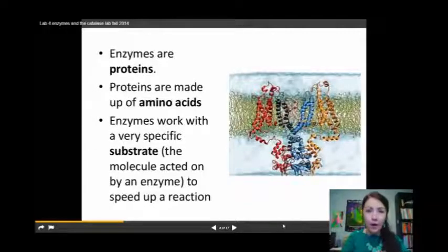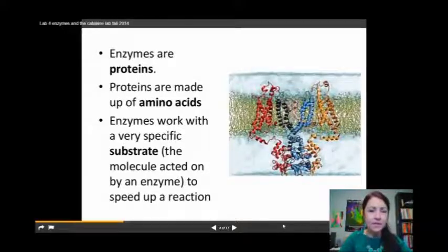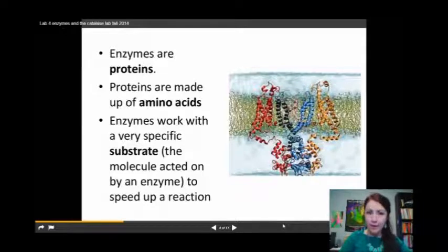So what are enzymes? I think that enzymes are something that's really difficult for students to understand because it's one of those words we don't really use that often. Unless you are a diet guru, you may not be thinking about the enzymes that are constantly at work within your body. So what are enzymes?